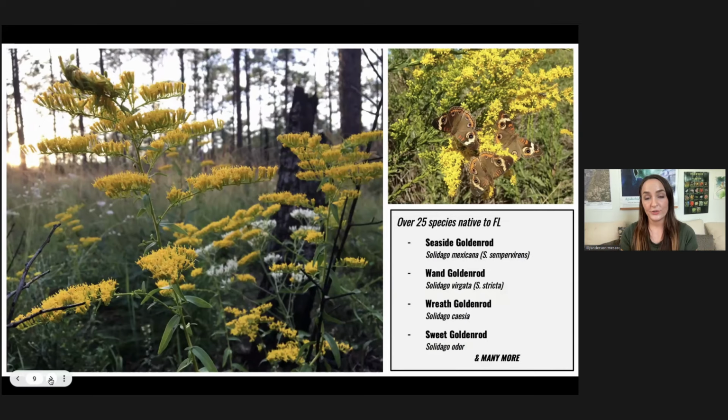The species I mentioned here: seaside goldenrod, Solidago sempervirens; Juan goldenrod, Solidago virgata, which used to be Solidago stricta; wreath goldenrod, Solidago caesia; sweet goldenrod, Solidago odora, not odor. I think my spell check caught me there. Those are the ones that I see the most often available in the nursery trade.